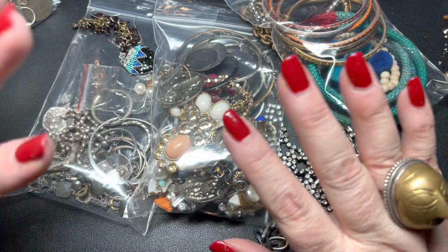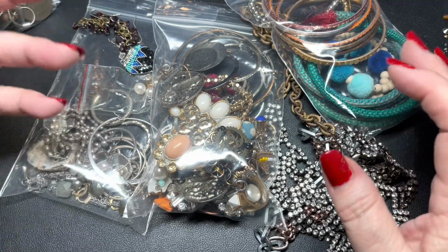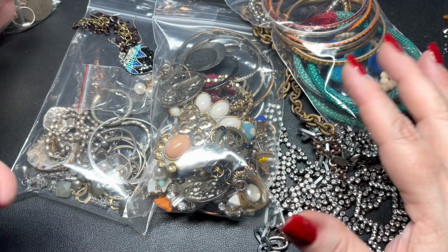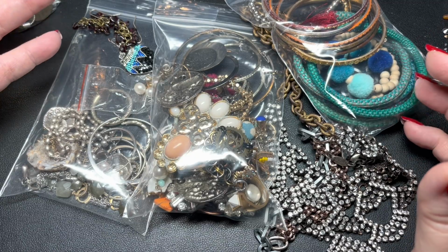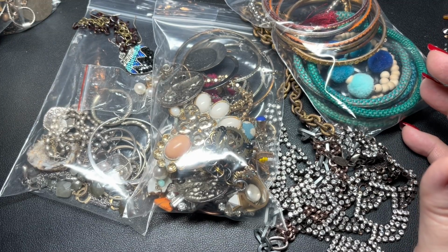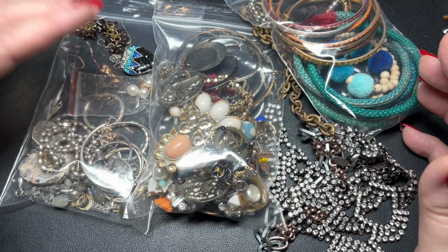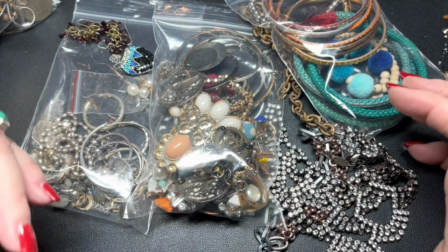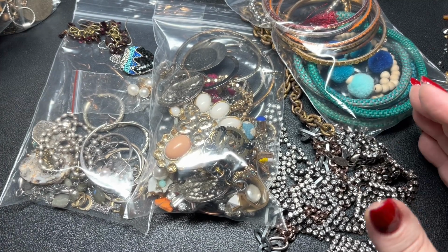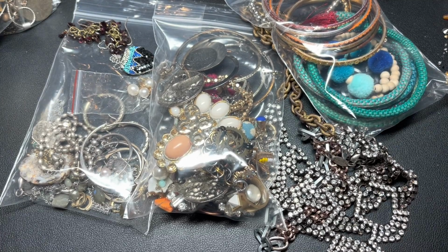This has to be one of the best I've seen in a long time. And the reason for that is not only that there's a lot of brand names, there's some unique pieces, there's some vintage pieces, but we also have sterling. We have 14 karat gold, and we have gemstones, which is pretty cool. Especially, I love getting brand names that I've never seen before. And so hopefully you do too.